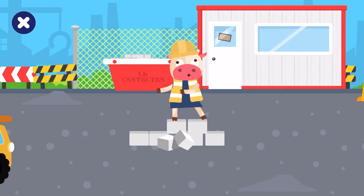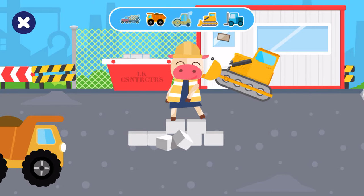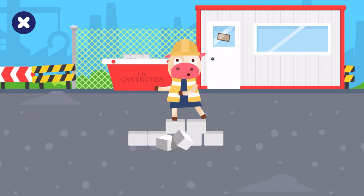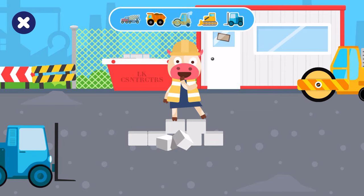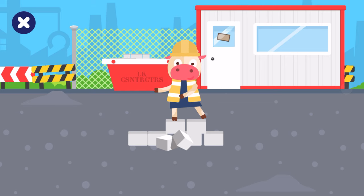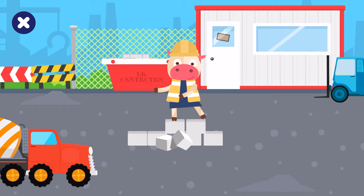Callie is looking for the bulldozer. Very good! Yee-haw! Callie is looking for the steamroller. Great job! Yee-haw! Callie wants to drive the concrete mixer truck.